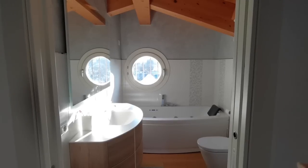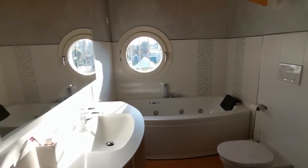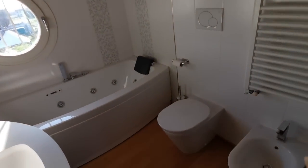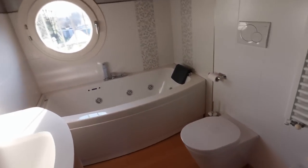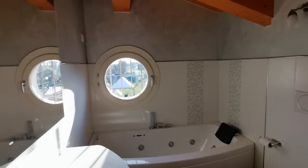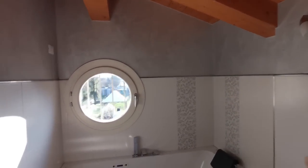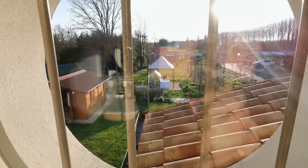Well, this is our starting point. Here's how the bathroom looked like about 1 year ago. There's a big bathtub, there's a wooden floor, and since it's an Italian bathroom, we also have the bidet. On the left, there's the sink, and then we installed this big mirror to make the room seem more spacious. The walls are covered with white and grey tiles, and then we have these wooden beams on the ceiling, beautiful. And from the round window, you can see our garden.